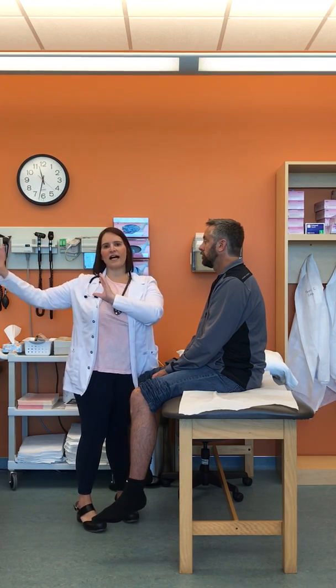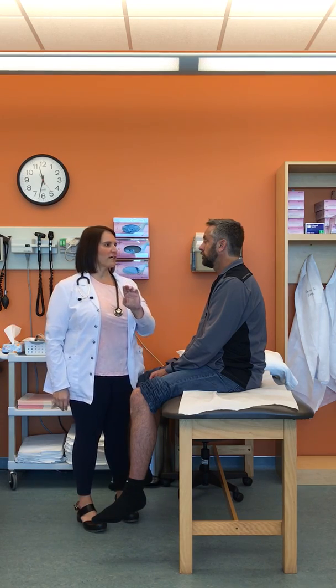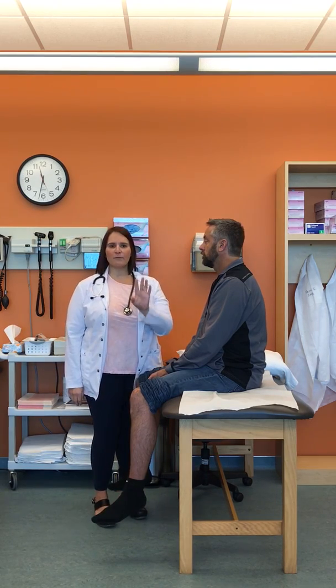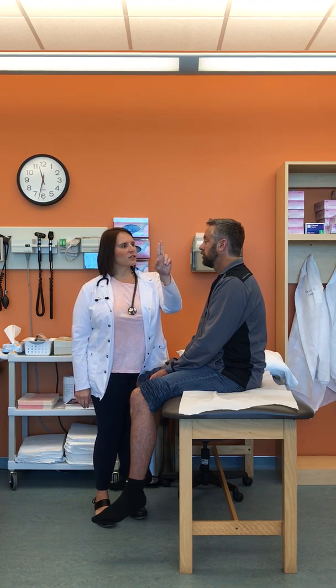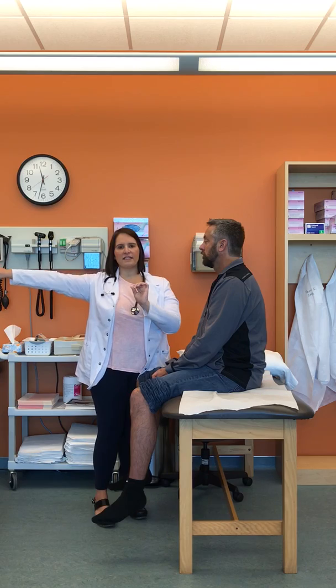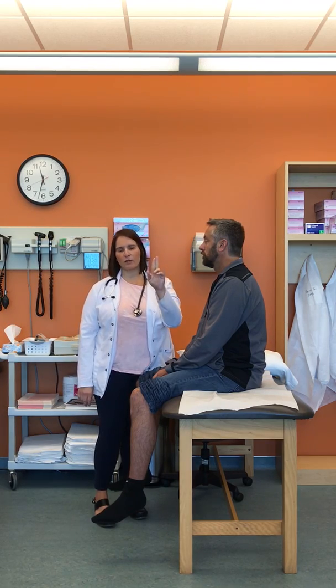Looking far, they should dilate. Looking near, they should constrict. I can do that in 2 ways, by the test of accommodation. I'm going to have you look at my finger and look at the wall. Look at my finger and look at the wall. I can see his pupils dilating at a distance and constrict when they're close up.